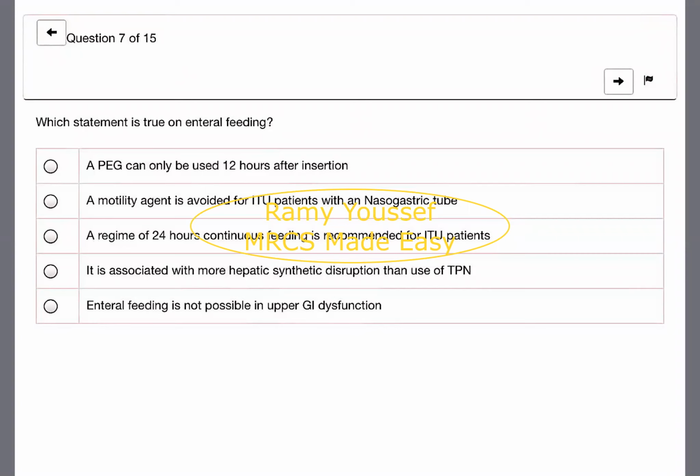No. TPN causes more hepatic dysfunction and hepatic enzyme dysfunction. Enteral feeding is not possible in upper GI dysfunction. No, you can go for gastrostomy or jejunostomy and give feeding. Yes. Okay.